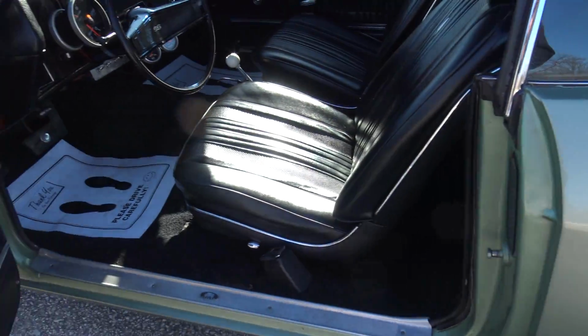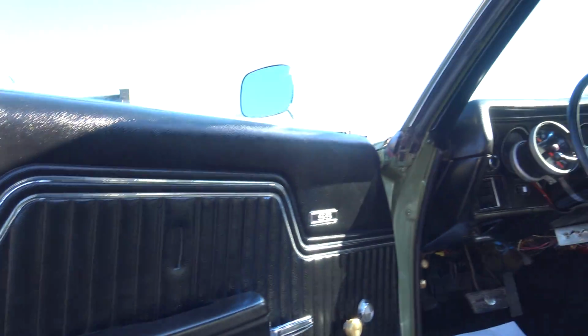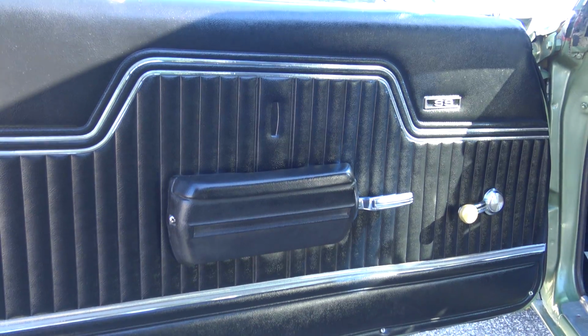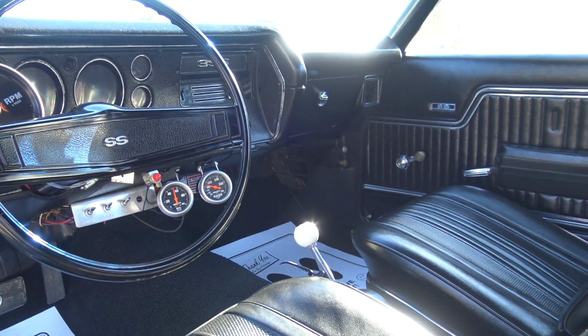Doors open and close nicely. Driver's side door is just like the passenger. No body filler, nothing in that corner. Door panel, driver's side's been replaced. Armrest, pad base all looks nice as well. Driver's side seat looks good. Carpet looks new. Again, as we look here at the steering wheel, it all looks good except for the aftermarket gauges.